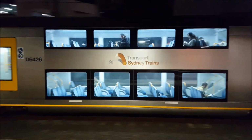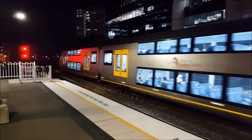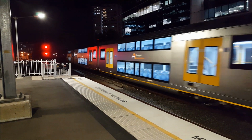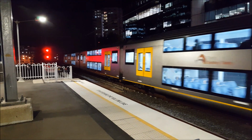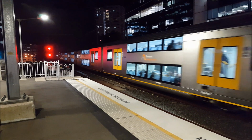Should be stopped next at Harris Park, followed by Granville, Clyde, Auburn, Lidcombe, then all stations to Strathfield, followed by all stations to Redfern, then Central, Town Hall, Wynyard, Circular Quay, St James and Museum. Series 1 Waratah is A26.